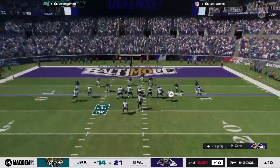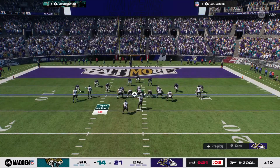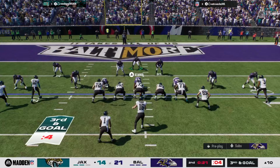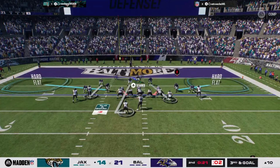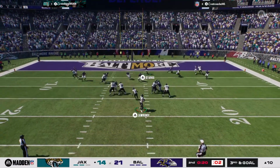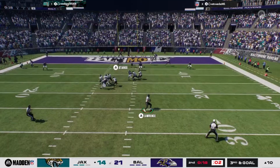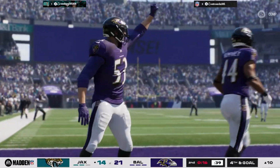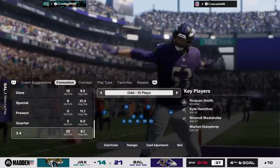Third and goal. 13, Luke. Working out of the gun, it's Lawrence. And this ball incomplete on 3rd down.